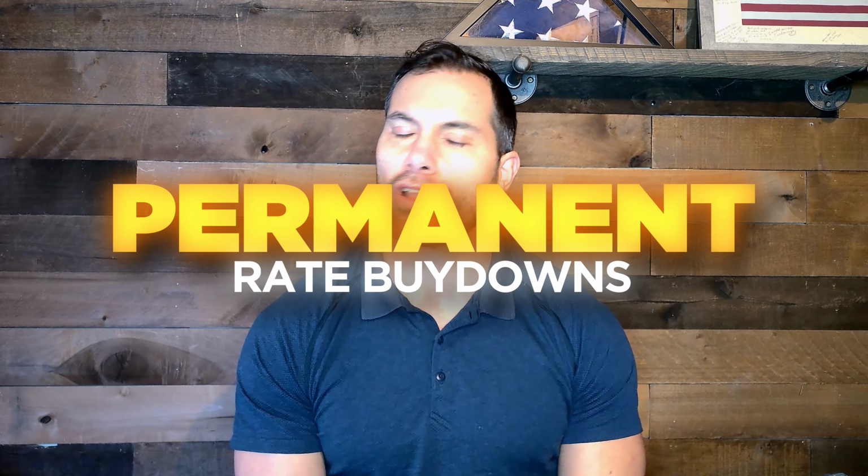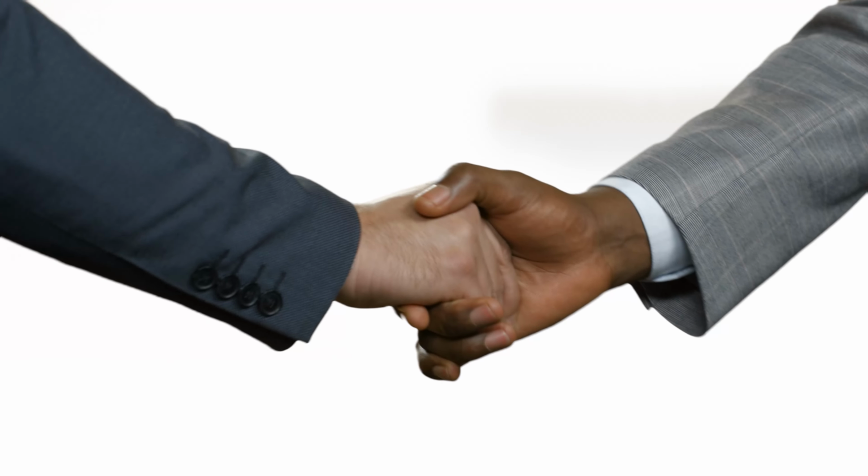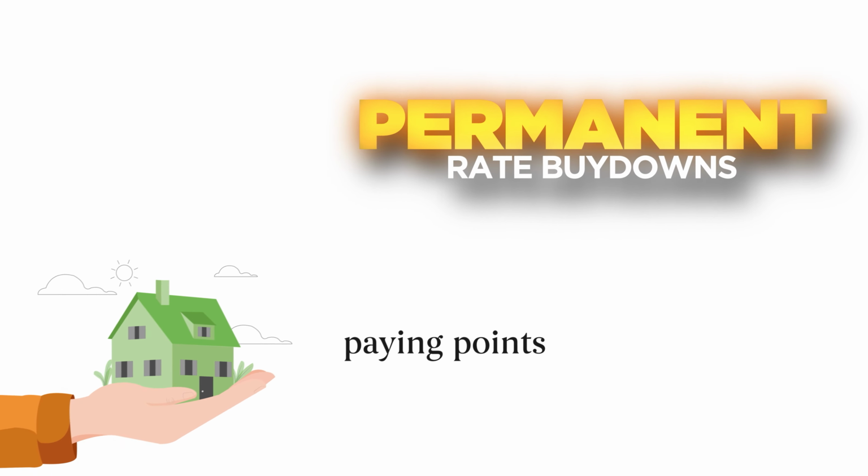We're going to start with the most common way to get a lower interest rate. Permanent rate buydowns, the long game strategy. Imagine you can pay a little extra up front to get a permanent discount on your mortgage rate. That's exactly what a permanent buydown does. In the mortgage industry, we call this paying points.